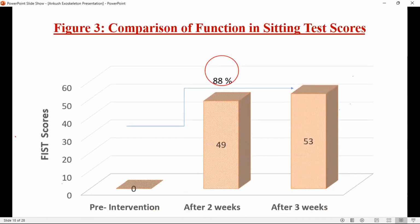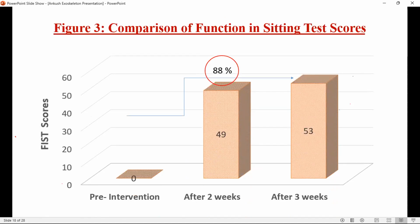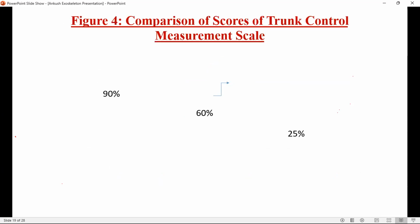And now coming to the comparison of the function in sitting test score, which basically assesses the sitting balance of the patient. Where the patient had a 0 score at the baseline, it improved to 88% after the 3 weeks of this intervention along with the conventional rehabilitation. And it reached 53 from 49 after the third week. So which was a great improvement, that is 88%.